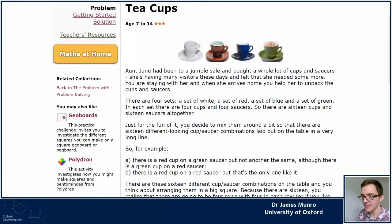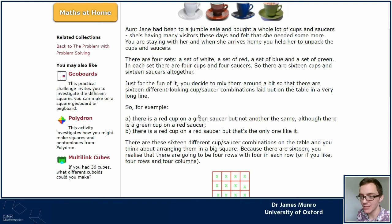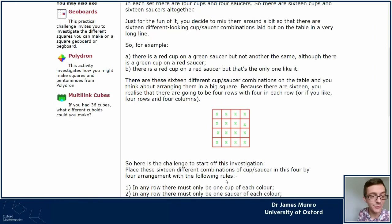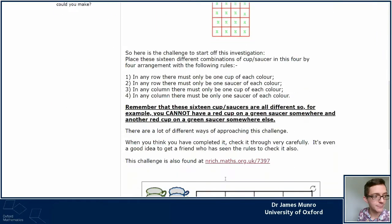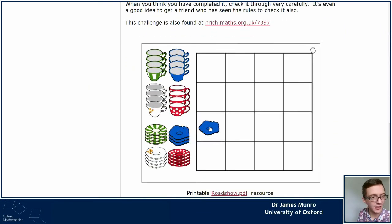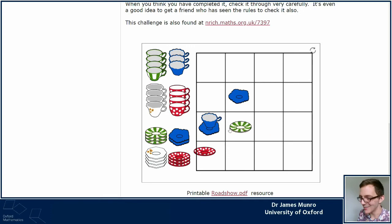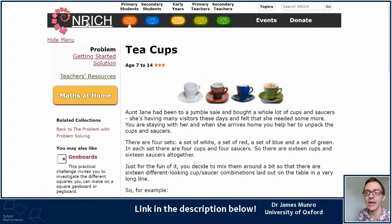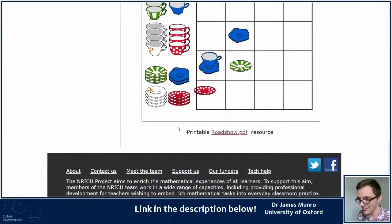Right, okay. Teacups problem. There's a different way of phrasing the problem: four sets of saucers and cups, and you want to have all the saucers in each row and column different, all the cups in each row and column different, and each combination of cups and saucers. Okay. So this is an interactive way of playing around with this. This is the same problem, but with cups and saucers instead of playing cards. We use this at a lot of things. So if you're interested in this, search for Enrich teacups. Website name, teacups problem. You can find this way of playing around with it as well.